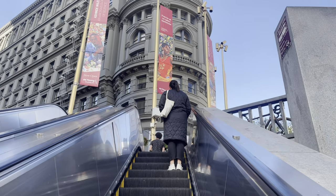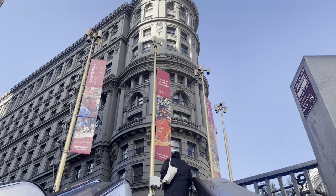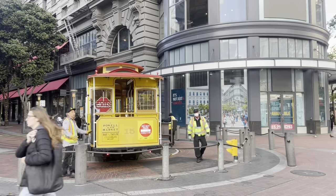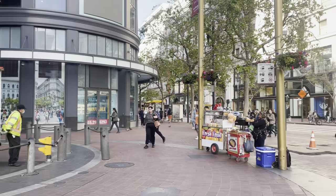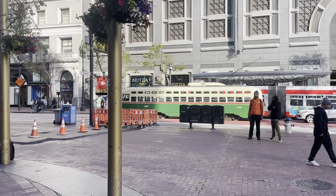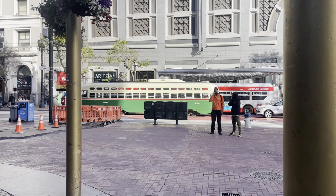Outside, it's a transit paradise. You can hop on the cable car, transfer to a historic streetcar, or get on a trolley bus. Our hostel is right here, so we'll be using this as the home base for the next few videos, where we explore more of San Francisco transit.